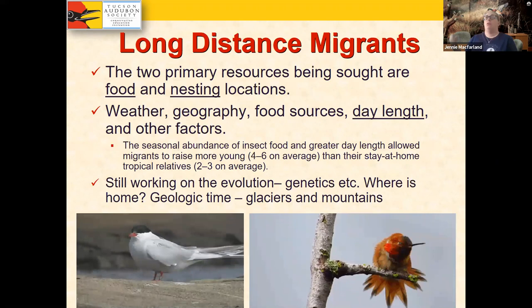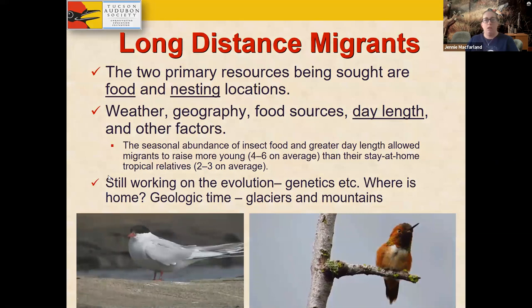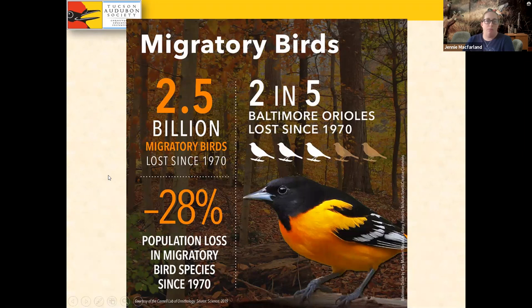And it's absolutely fascinating. So migratory birds are an amazing group of birds, but they are also facing a lot of challenges, and data now shows facing some declines. So this is from the 3 billion bird study that hit the mainstream media quite effectively, hopefully this last fall and winter, where 3 billion birds are missing, and this is the infographic for the category of migratory birds: over the last 50 years, 2.5 billion migratory birds were lost, a 28% population decrease in migrant birds in North America, and 2 in 5 Baltimore Orioles, as an example, have been lost since 1970.